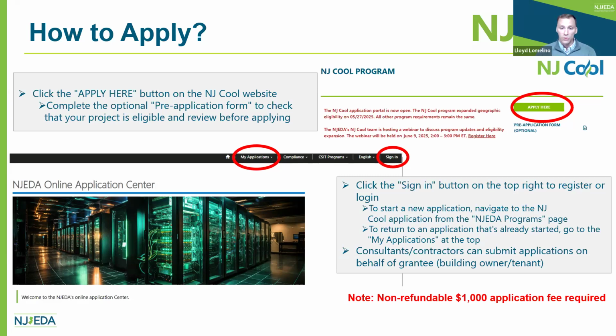From the NJEDA program page, it's important to note that applications can be started and saved, and you can return back to your application at any time to submit. To do that, you would click My Applications on the upper ribbon. Also, consultants and contractors can submit applications on behalf of a grantee or an applicant. So this would be an owner or the tenant. Next slide, please.